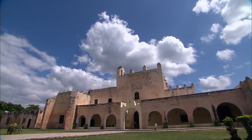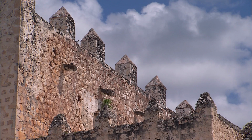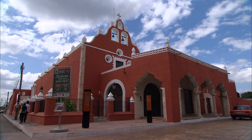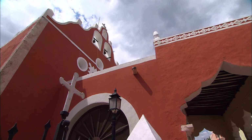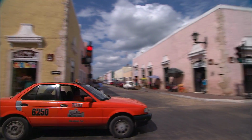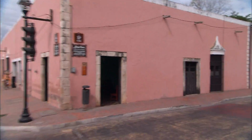The town's convent was created by Franciscan monks. The Franciscans built the first monasteries in Mexico. The missionaries played a great part in the evangelization of the Maya and of the native populations of America. And yet the Maya were not assimilated, because many of them in the Yucatan were still resisting up to the middle of the 19th century.